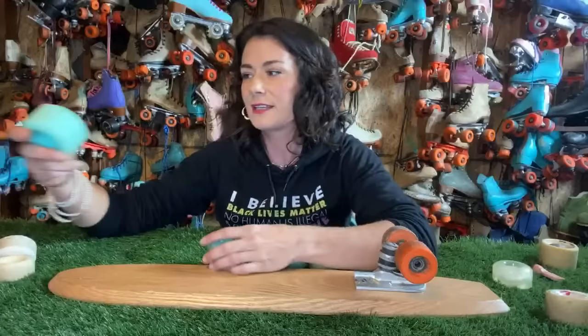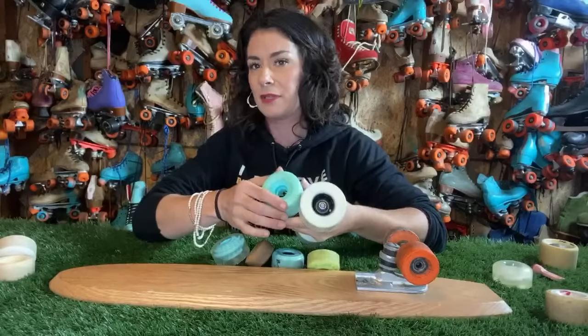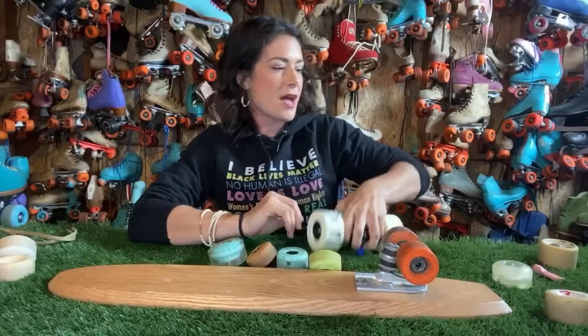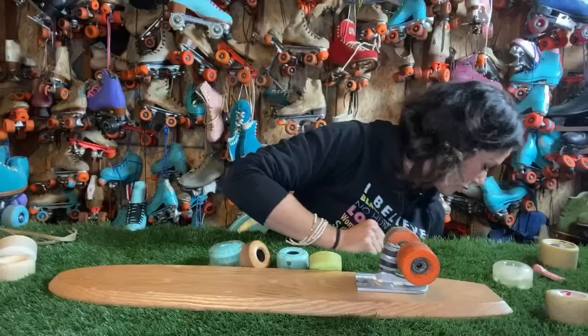And you can go too big. When a wheel is too big, like these 70 to 75 millimeter wheels, they will touch the mounting bolts here and will drag. So you want to stick to something that's 65 and under. You can also go too short. Anything under 50, maybe 48, and the kingpins could drag, so you would need a special plate to compensate for too short of a wheel.